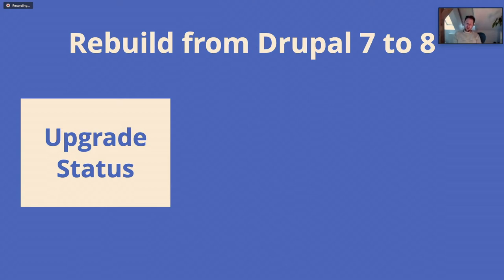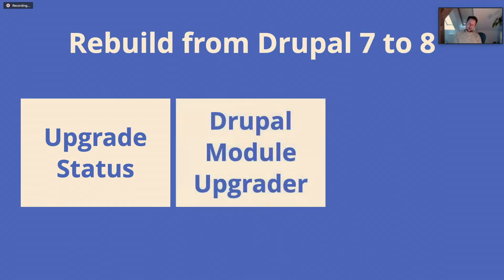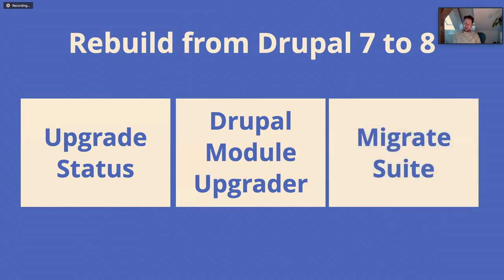and telling you if they are available for Drupal 8. There's the Drupal module upgrader tool that helps with all the custom code that you have, and then you can upgrade the code that you have for Drupal 7 to Drupal 8. And then you still have your data that you can use the migrate suite for to migrate to Drupal 8. So you basically need to take the modules and see if there are Drupal 8 versions, convert your custom code, and then migrate over your data. So that's going to be a lot of work and not cheap.